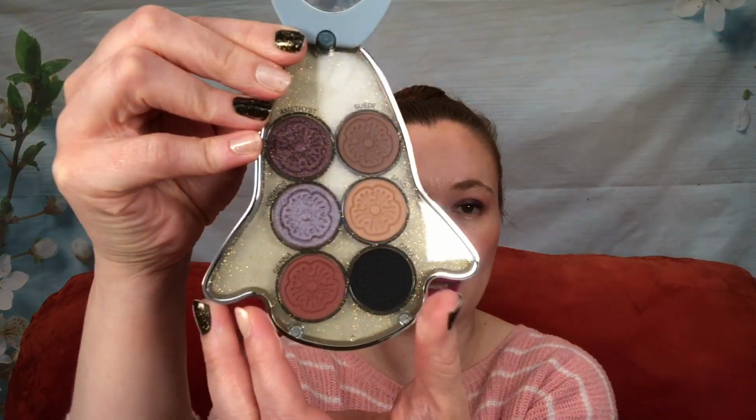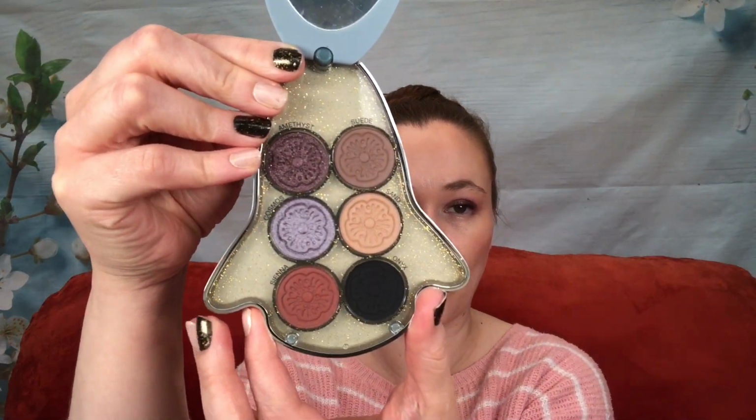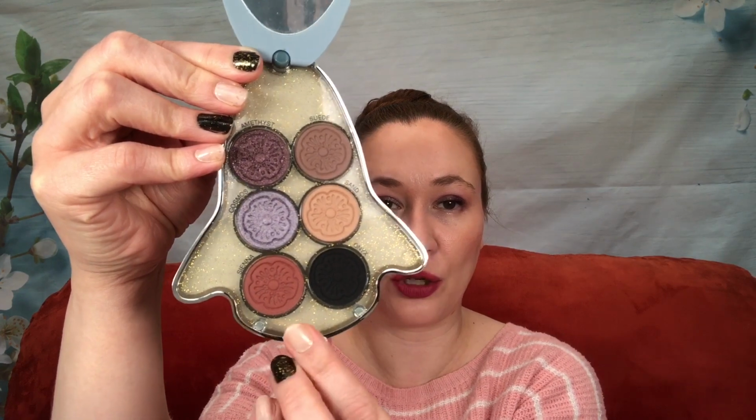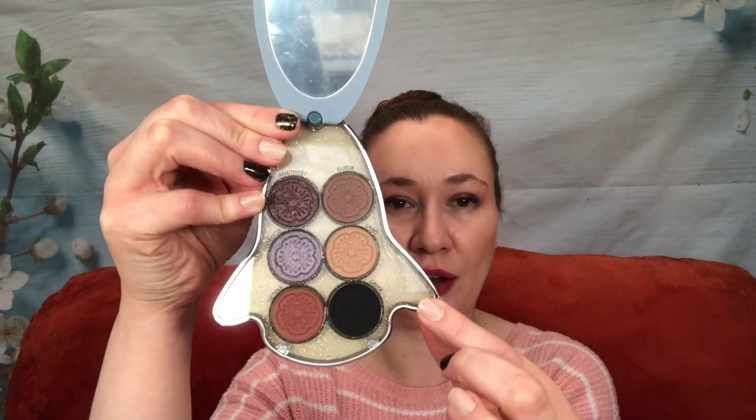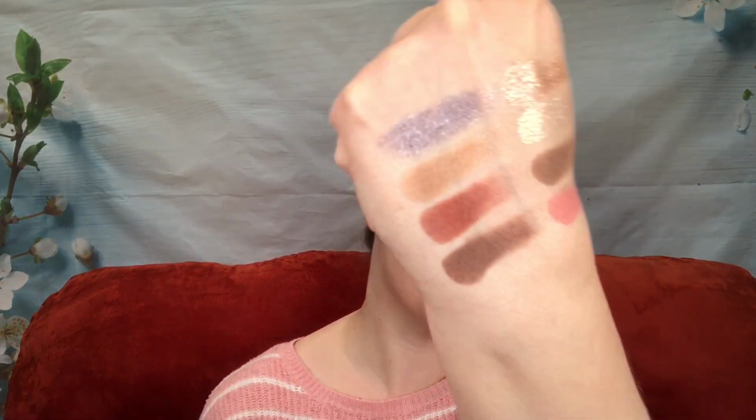So this is what the shark palette looks like. It is a cool toned palette. You have two shimmers in here, the purple and this darker plummy shade. And then you have 4 mattes as well. And oh my gosh, I wore these and I was like, these are so pretty. Throughout the day, I was like, wow, this is really holding up. That shimmer is still looking absolutely gorgeous. Can you see that purple shimmer? The mattes in here were nice.